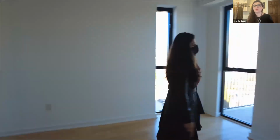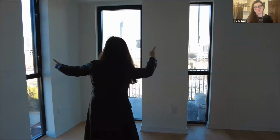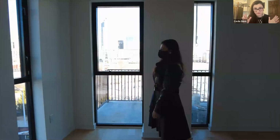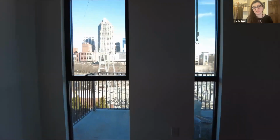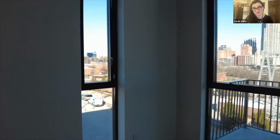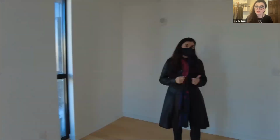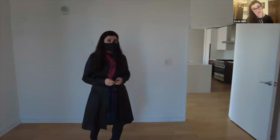Now, as we go this way, we're going to the master bedroom, which also has a corner. Then you have the balcony of the living area, and you have these beautiful views of downtown and the warehouse district with a window on that side. It's a gorgeous, gorgeous unit. And then from there, we're going to go back to the master bathroom.